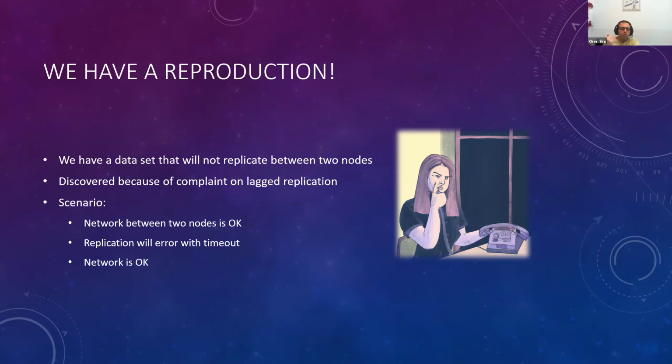We have a data set that would not replicate between two nodes. The way that we figured it out is that we have a lagged replication. So these two nodes did not replicate to one another. And this is weird because this was for one database. Another database on the same two nodes replicated perfectly fine. For this particular database, for these particular two nodes, it would fail with a timeout. It would replicate to two other nodes with no problem, but not this one. And that was super, super weird.